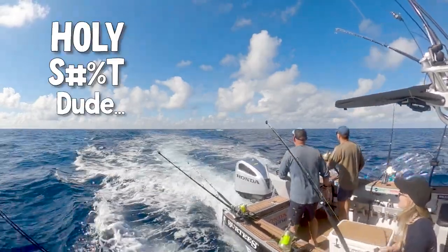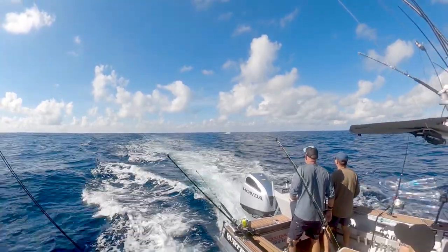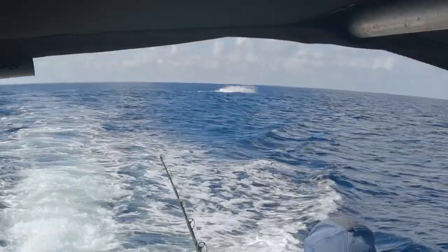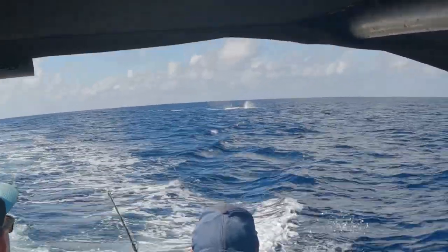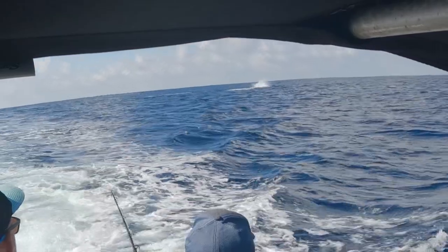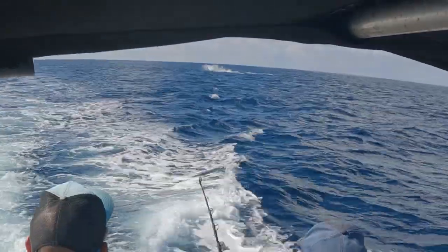Holy shit, dude, that's a blue! Maybe? That's a fucking blue, mate! That's 100% a fucking blue, bro. That's a blue, dude. Look at him, he is!